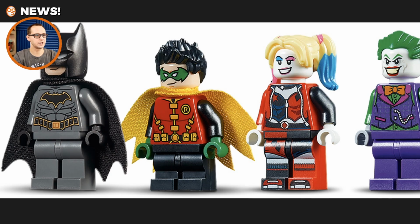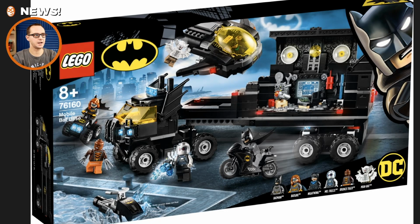Okay, closer look at the Harley. So she has a pink ponytail and a blue ponytail on the other side. So definitely exclusive. New face expression, new print. She's gonna be one of the main reasons to get this set, honestly. Batman is slightly updated too. Yeah, new Batman. Cool. Okay, next one.